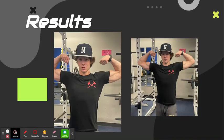This is his bicep pump after. I personally feel like his biceps are a lot more defined. They look a lot bigger. In addition to that, I feel like his veins are a lot more visible, which is normal when you're working hard. Your veins are going to be visible, but I just feel like he did increase his hypertrophy with this.